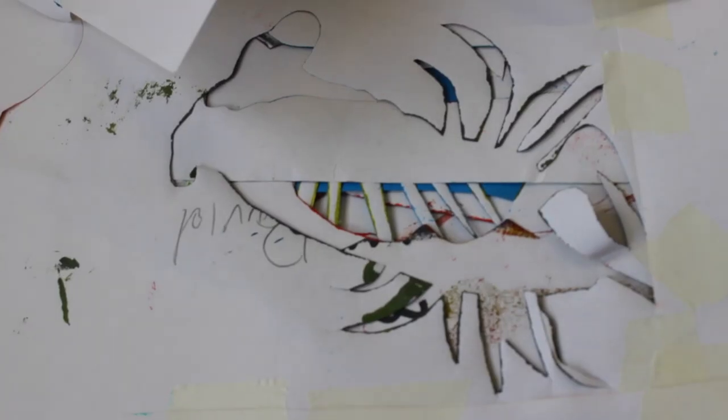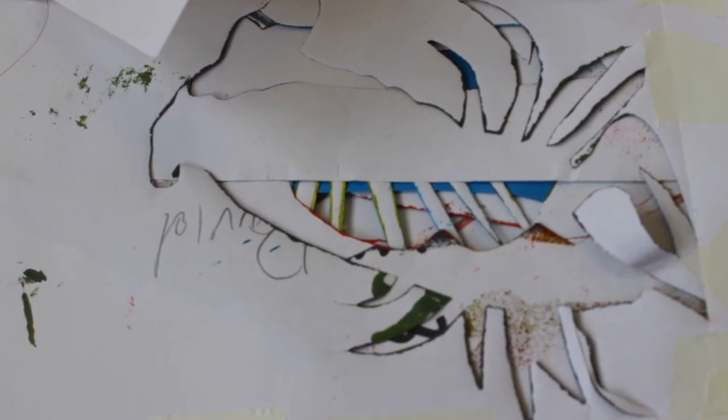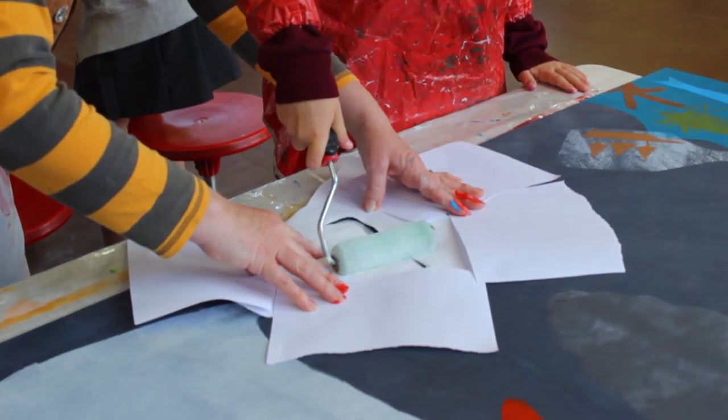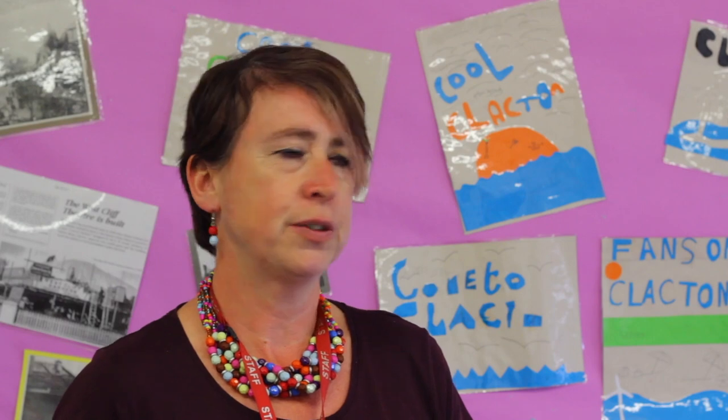What we did is we drew a picture, and then we would cut it out, and then we would use a paint roller to put it over on a piece of paper, which would then make it look like, well, an animal. Oh, they loved Jackie coming in. They've been so excited. I loved it so much.